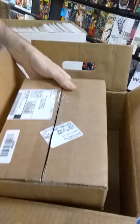I'm going to introduce you to a new friend here. This is a small diamond box. I'll show you a scale in a second. But this is what 80% of reorders and damage and shortage replacements come in. And to show you the scale, there's the medium diamond box I showed you before. This is the small diamond box.